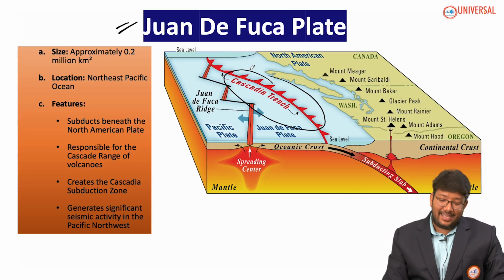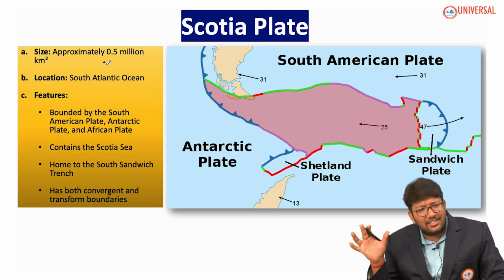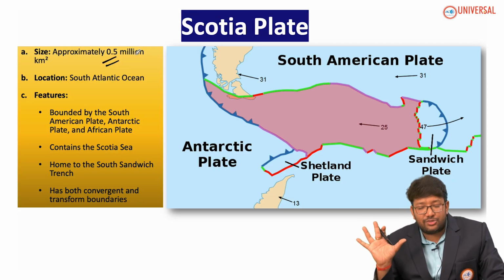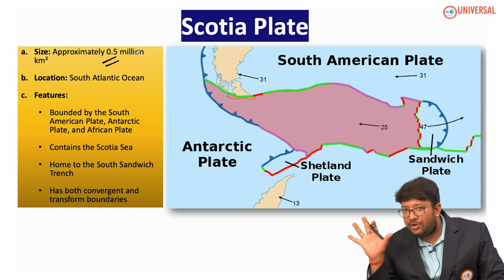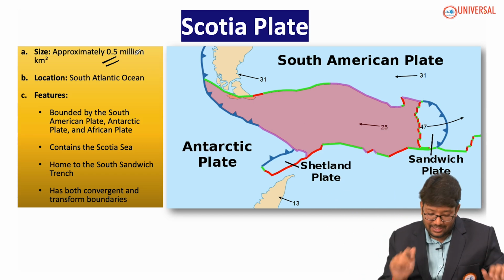All right, fine. Next is the Scotia plate. This is the last one. This is the last important one. The size is approximately 0.5 million square kilometers. Just check the location, because locations are important. Where they are situated is more important than the size and all.